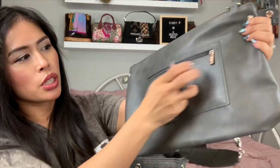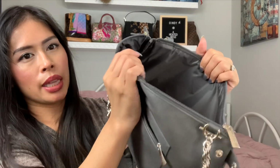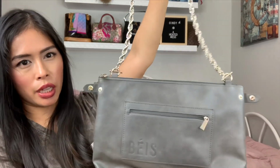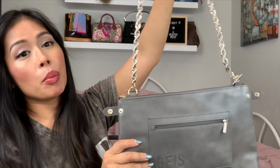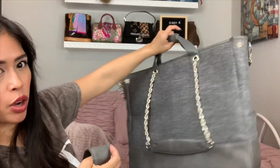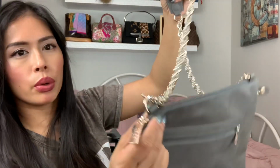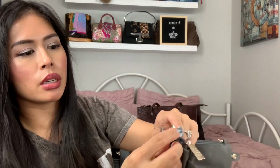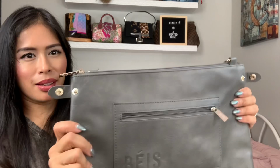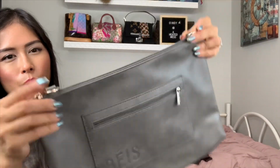So here's the pouch. It has a little zip pocket on the front. Zips open here. So you have the same wipeable nylon lining. You can use it just as a clutch, just pull it out from inside the bag. But if you want to wear it as a crossbody or a little mini shoulder bag, you just take the strap from the side of the bag and then just pull it through these D-rings here. So that's the pouch on its own. And then these are the little D-rings on both sides to wear it as a bag.